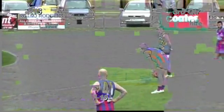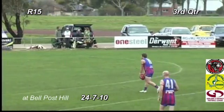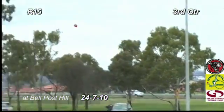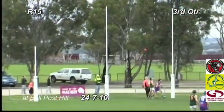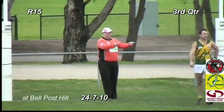To keep it safe, Bell just, agreed, wasn't thinking, and he just booted it straight to the middle of the ground where all the Belpost Hill players were. So here comes Basely on the right boot, straight over the goal umpire's head. There's another one, 14-9, 93.